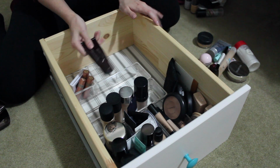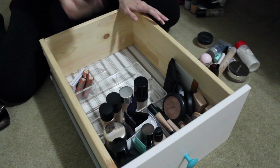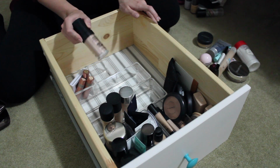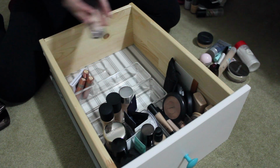Laura Mercier Silk Cream Foundation. I like this. It's a really nice creamy full coverage foundation. I'm going to keep that. Makeup Forever HD I'm also going to keep. This gives a really, really great finish for photography and film, so I'm going to keep that as well.